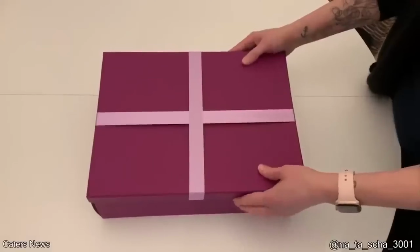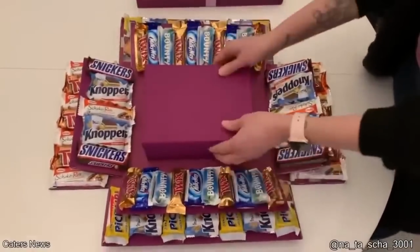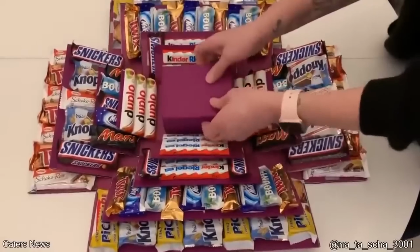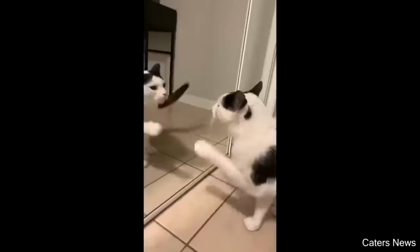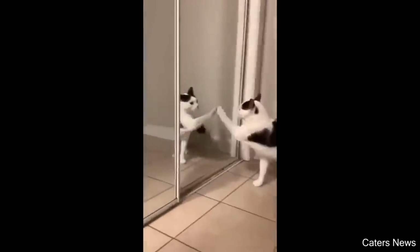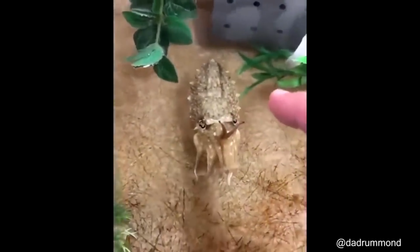Here's a box that's more than just a box. This cat hates its own reflection. This little cuttlefish wanted to say hello to this giant finger.